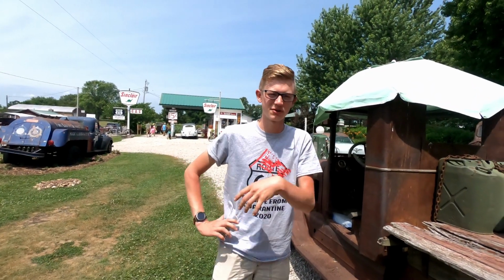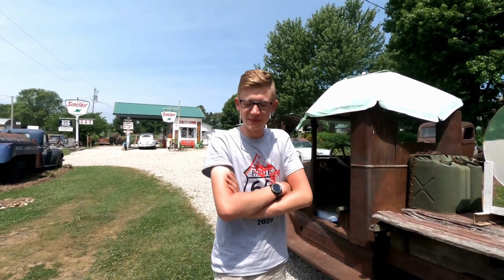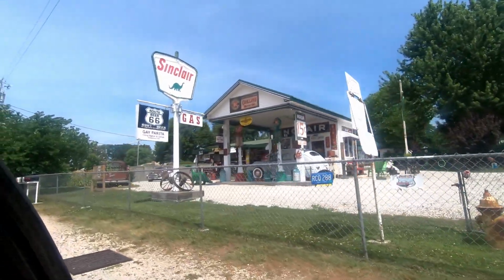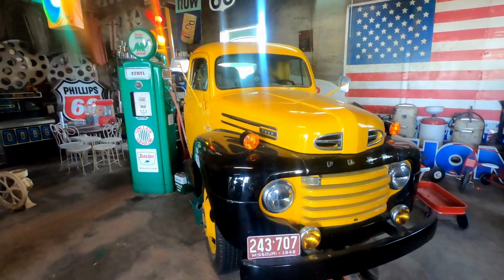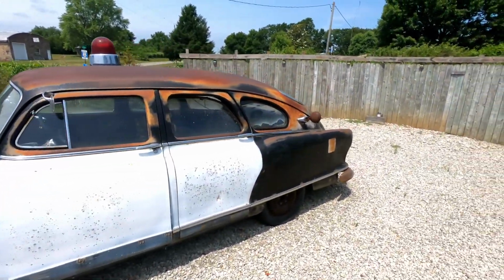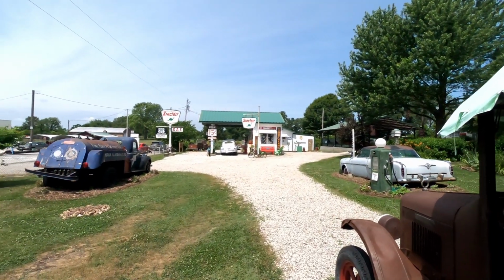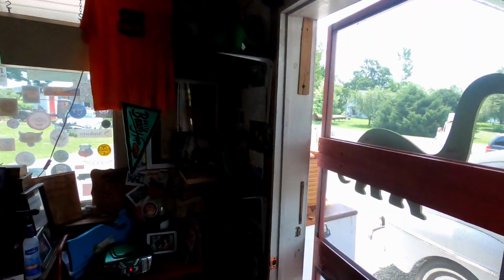So we stopped here. We're on our way to Tulsa, Oklahoma. The Buick's making it pretty good. Running great. Levi's driving because I'm lazy. But we stopped at this rad Sinclair place, an old Sinclair station. They've got a cool old Ford F6 that's almost completely restored in there. They've got a bunch of trucks. They got a Nash over there, a police car, I think it's a Packard right here. There's tons of stuff. Tons of signs. It's a really cool stop.